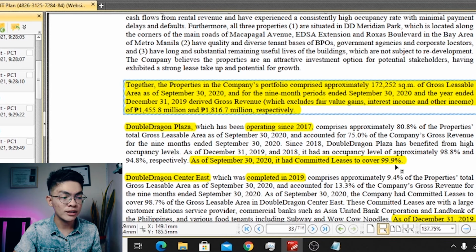So ayan, 99.9% almost fully occupied. So para dun sa mga nagtatanong kung fully occupied ba ito, DDMP? So yes, as of now. Okay, so later papakita ko sa inyo kung kailan mag-expire yung mga lease contract nitong si DDMP.